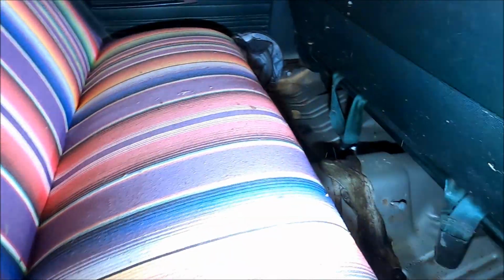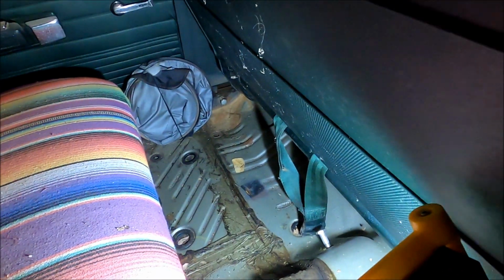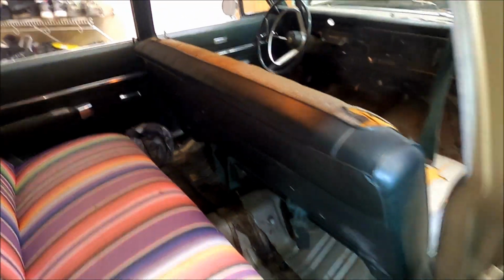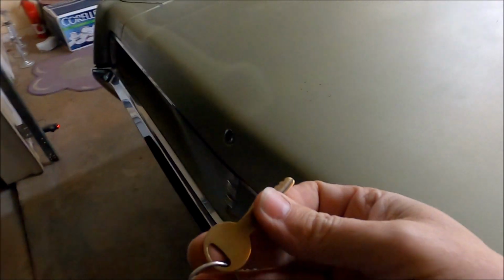Let me show you the floor back here. I'm going to grab the light. You can see this thing is just in rocking good condition. This thing is solid as can be as far as inside here. Okay, all right, let's take a look at the trunk. See if I can get this out. We've got Chrysler keys upside down.